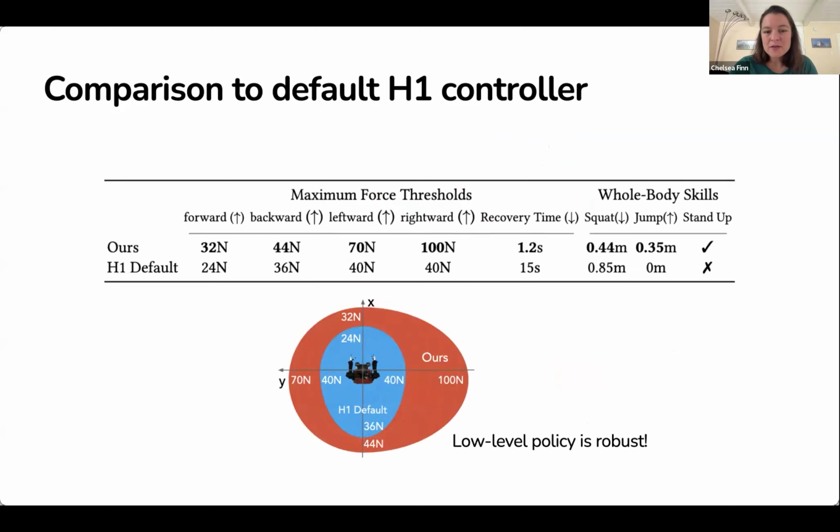Now we also compared the shadowing controller to the default H1 controller, which is pretty robust. We found that if you apply large forces, the robot is actually able to maintain balance more effectively than the default H1 controller. We're also able to use it to squat lower than the default controller, jump higher, and stand up from a sitting position.